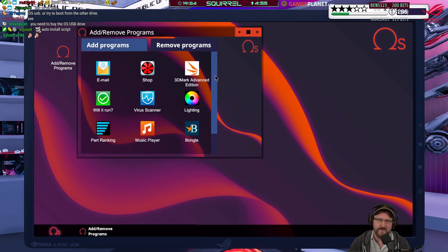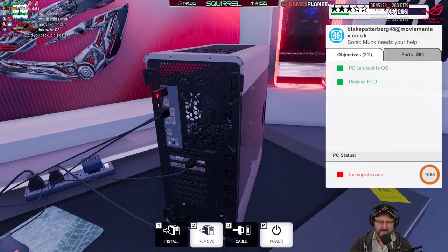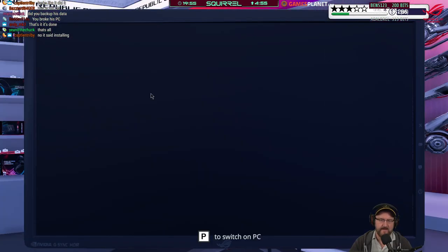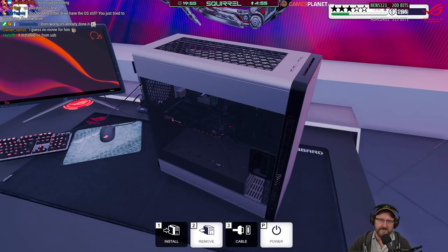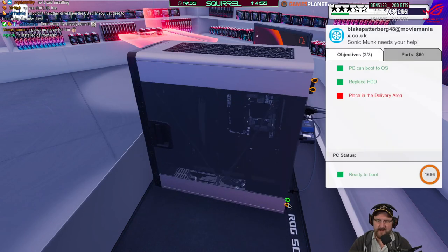How do we tell it to install the OS? You need to buy the OS USB drive. What? No, it didn't do it. It just booted off the USB memory stick. Oh my god. Alright, we'll take the stick out. And we'll turn it on. It's already done it. That's full on hacks then. That's just full on hacks. I don't get how that works. That doesn't make any sense. That's not how PCs work.